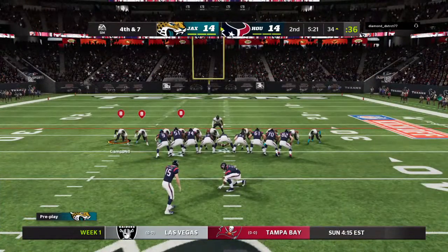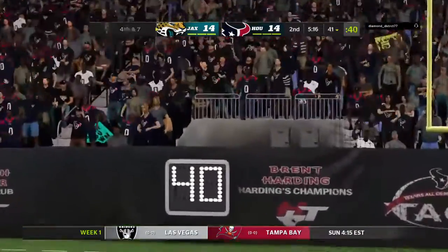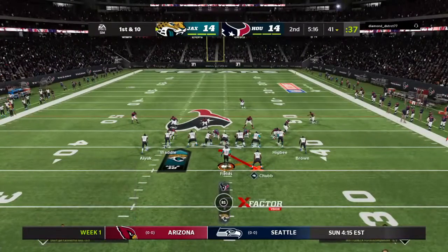Now the Texans are going to call on the field goal unit. On the right hash, officially this will be a 51-yard attempt. And he's going to miss this one. Wide to the left from distance. It's no good. And this game will remain tied here in quarter number 2.